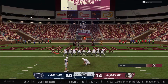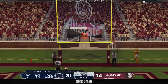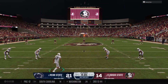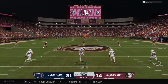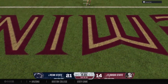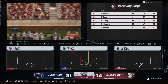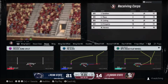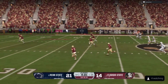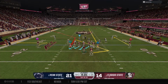So they'll try to add to the lead now with the PAT. He knocked through the extra point. The lead is 7, 21-14. So after putting up the touchdown, the kickoff team is out there to boot it away. And the kickoff will bounce right through the end zone for a touchback. And the Seminoles offense comes back on the field.